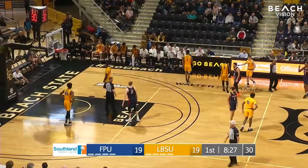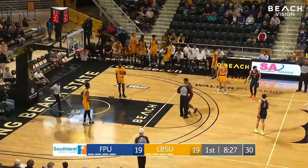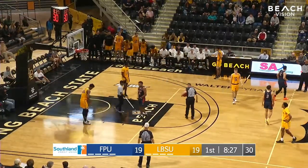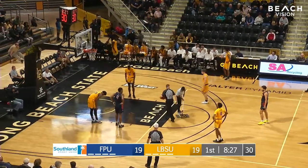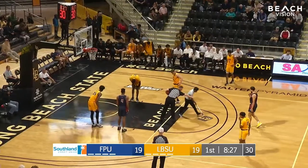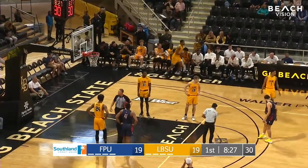Hunter's second foul. Max DeGeest into the game for the first time for the Beach. Drew Cobb to the bench. 19 all, our score, with 8 minutes and 27 seconds remaining here in the first half.